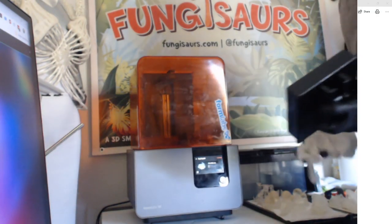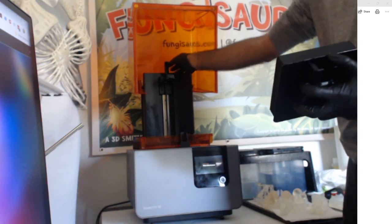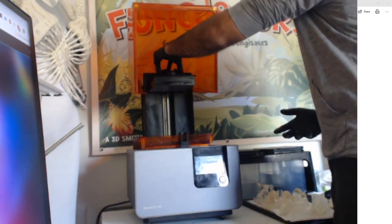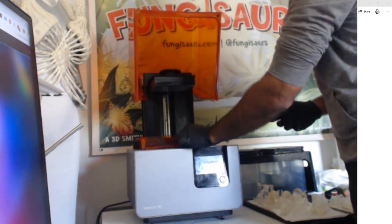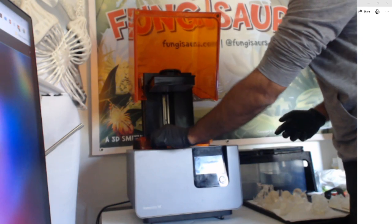All right, that's clear. I'm going to lift this case, pop the lever up at the top, slide this build tray in. I'll do a quick check to make sure there's no debris in the bottom of the resin here.